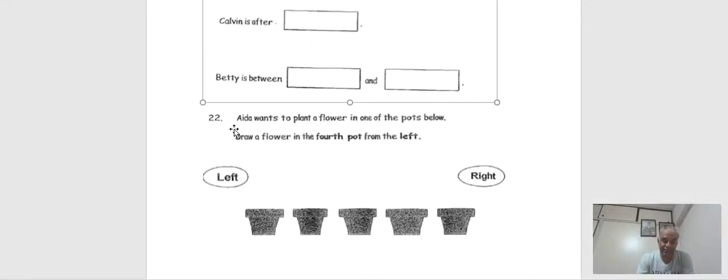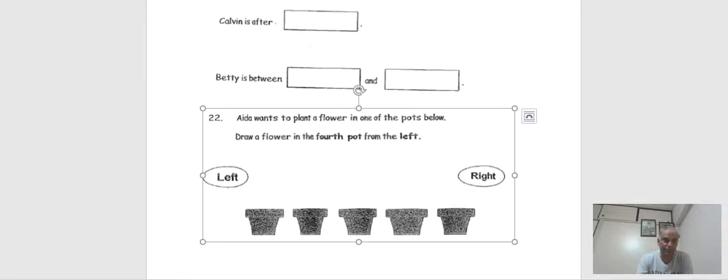Okay, check the next question. Ada wants to plant a flower in one of the pots below. Draw the flower in the fourth pot from the left. Look at the situation. These are called real life situations. Okay, there are pots. This is right and left.